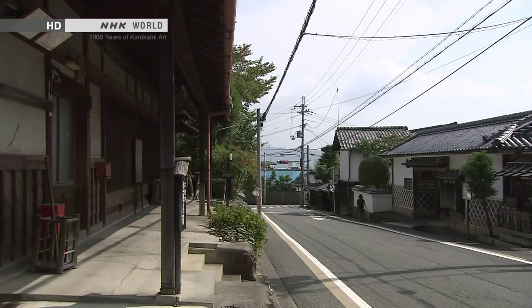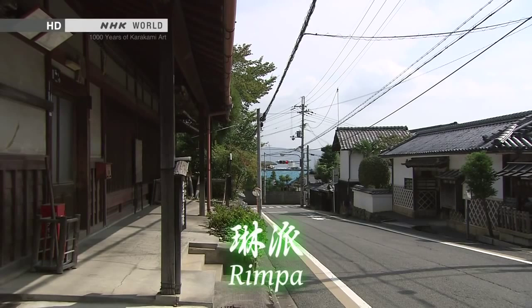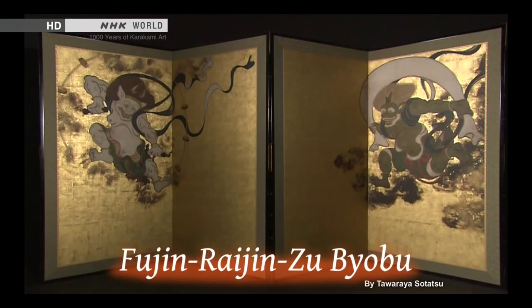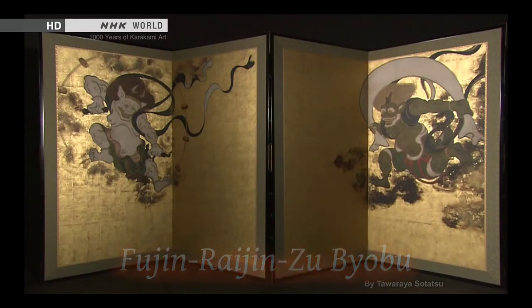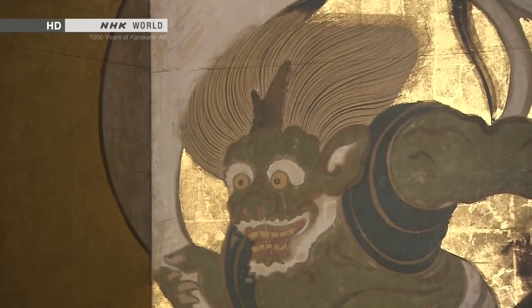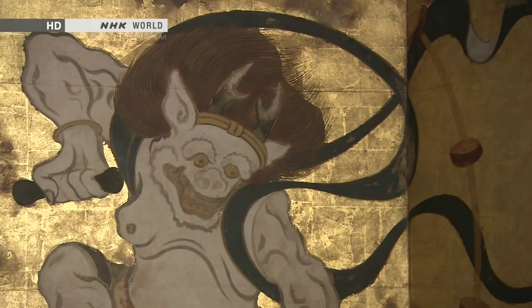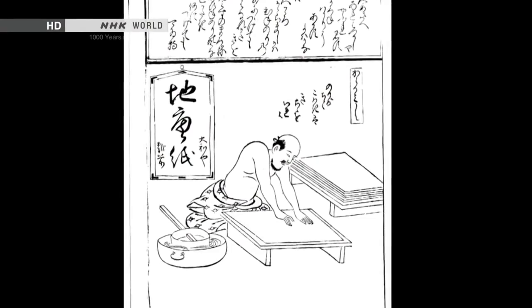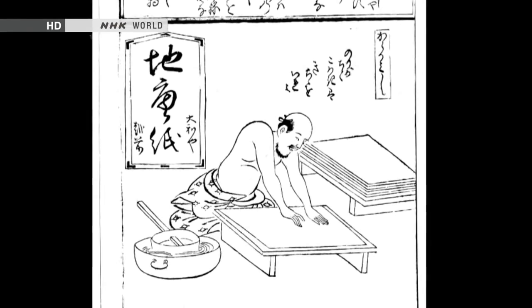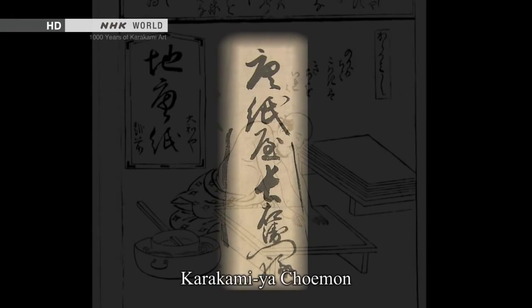Koetsu established a style of decorative art that has come to be known as the Rimpa school. One of the masterpieces of this style is a screen showing the gods of wind and thunder. It combines abundant gold leaf and delicate colors in a bold composition, creating a work of unique Japanese beauty. Koetsu brought many Karakami artisans to the community. One of them was Karakamiya Choemon.